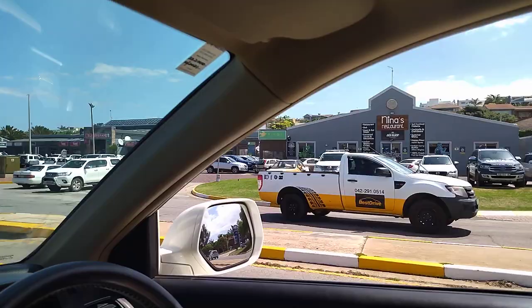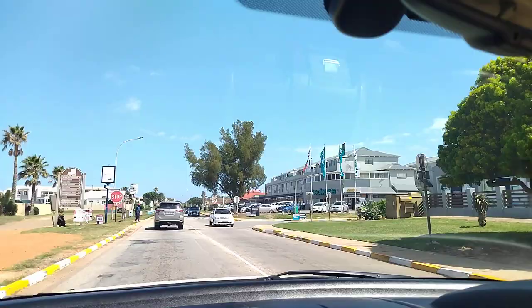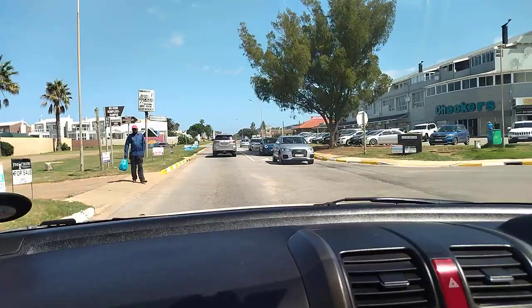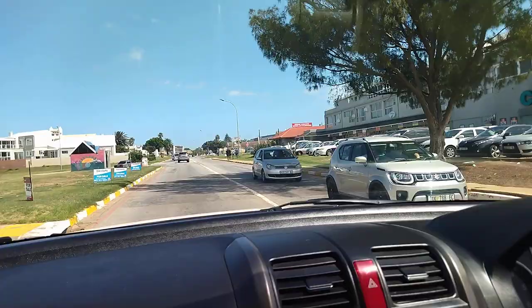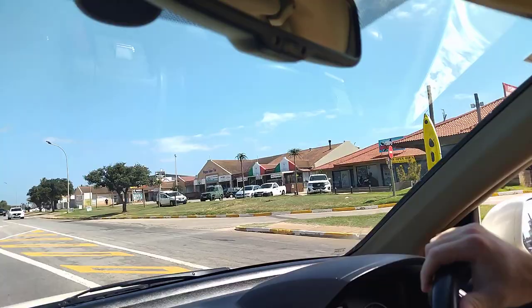Clicks. You know, the basics. And then you've got Checkers coming up as well. This is the small stuff, it's not the mall. Are you going to go to Fountains Mall to show them that? I think so. Okay, and then just come straight over. Then you've got another parking area, right across the road from Checkers. Then a whole bunch of shops.